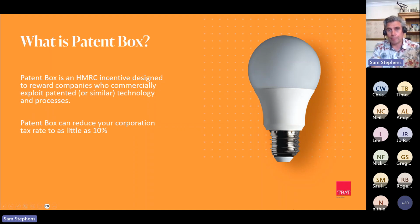However, when it was first launched some 15, 18 years ago, it was really quite generous. In 2016, they changed all the legislation. It's not quite so generous and it's a lot more complex, but it can still give you that headline saving of up to 10%. So it is well worth considering.